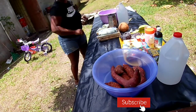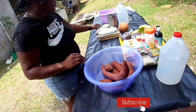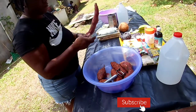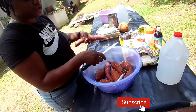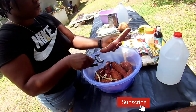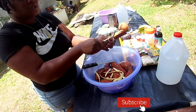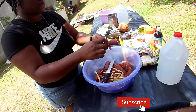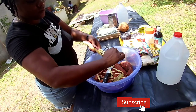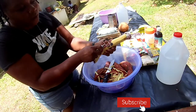Alright, so we are going to deal with the sweet potato first. We are going to peel them and wash them, then shred them as usual. I have a potato peeler, which makes it easier.